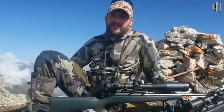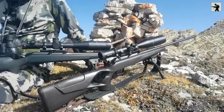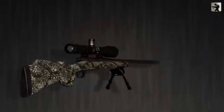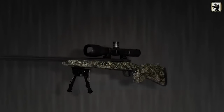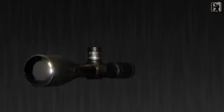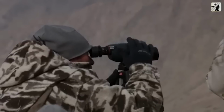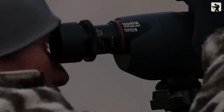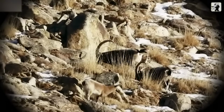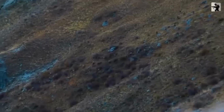When embarking on a mountain goat hunt, selecting the appropriate equipment is crucial for a successful and ethical hunt. The right gun, typically a high-powered rifle, is essential for its performance and range, ensuring that the hunter can make an accurate and humane shot even from a distance. Additionally, a quality pair of binoculars is indispensable for spotting and tracking these elusive animals in their rugged, mountainous habitat.